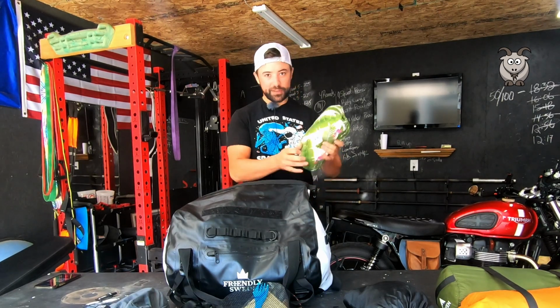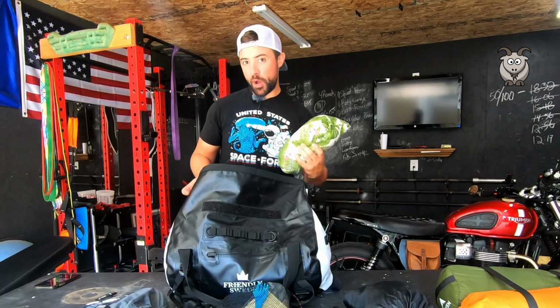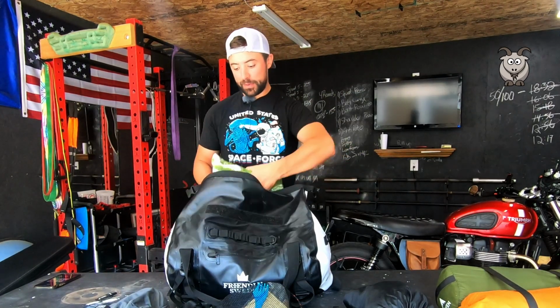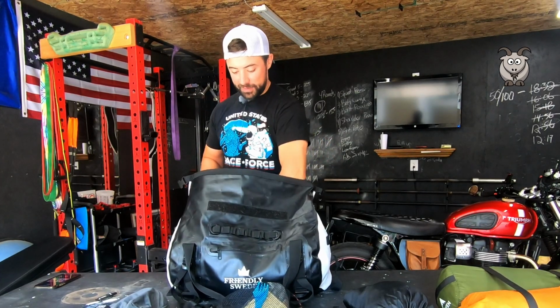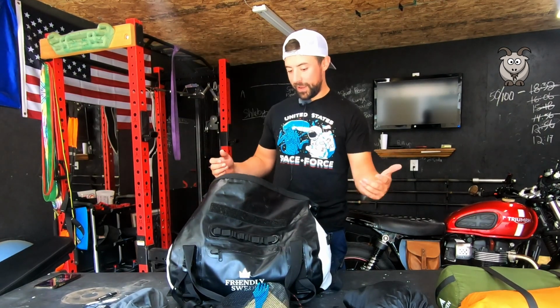It packs down relatively small, it's compressible, and really it's the most comfortable small pillow. I'll take this on a plane, I'll take this camping. Sometimes I'll even take it to my parents' cottage because I like it better than the pillows that are up there, and I don't want to take my at-home pillows with me.